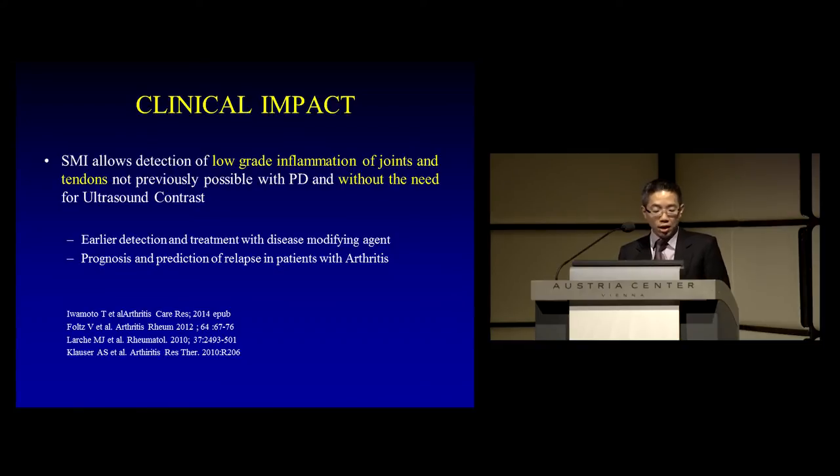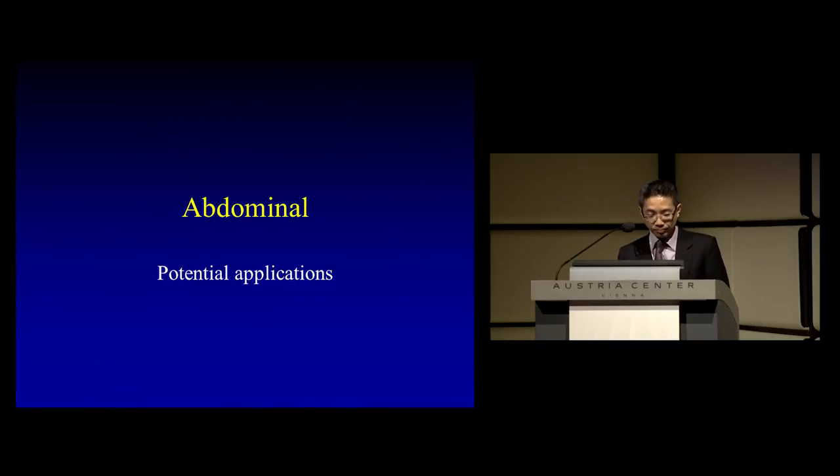I've just outlined a lot of papers here suggesting that Doppler ultrasound is much better as an indicator for picking up activity compared to MRI in small joints. And in many of the rheumatology journals, you'll find these publications.